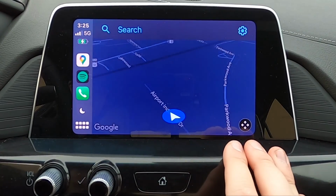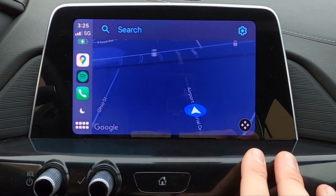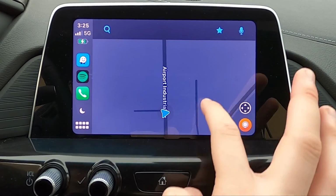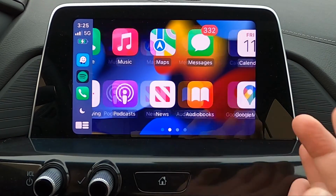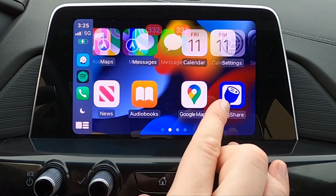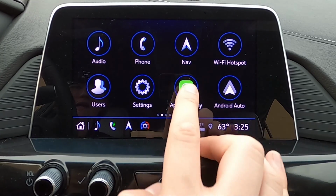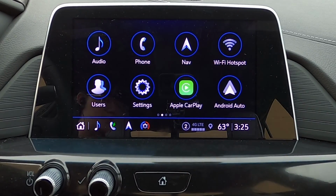Google Maps. Pretty nice and quick reaction here for Google Maps, and Waze. Overall, I've had no issues this week with CarPlay on the Cadillac CT4. It's all been a pretty smooth experience. Home button here to get you back to Cadillac, and very easy back and forth motion here with phone projection.